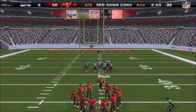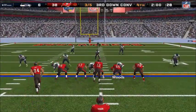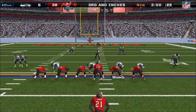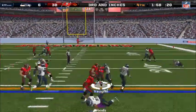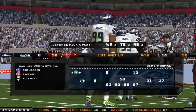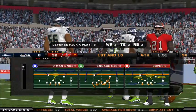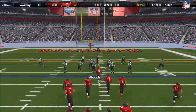Minutes to go. Ball on the 26-yard line. Hand it off to the back. Burns is there for the tackle. So he picks up about 5 on that run, moving the chains in the process. The line did a great job there of blocking the backside pursuit, which helped him get the first down. Ball on the 22-yard line.